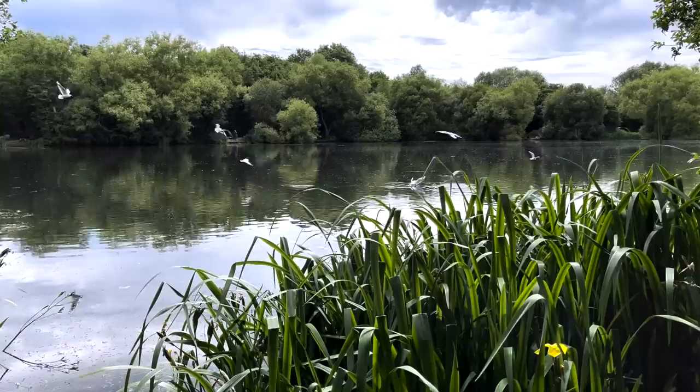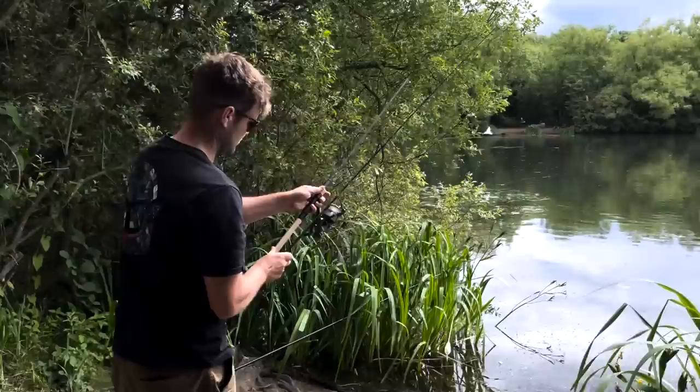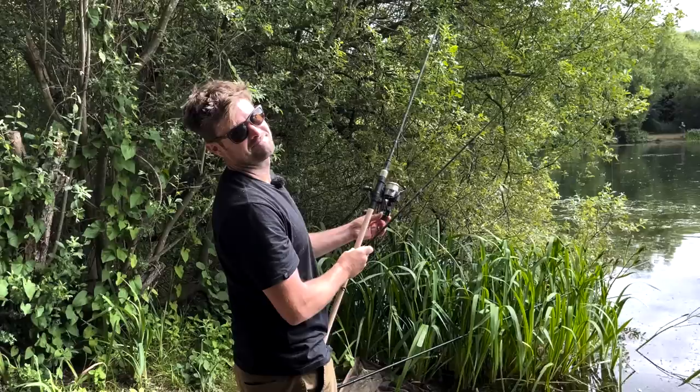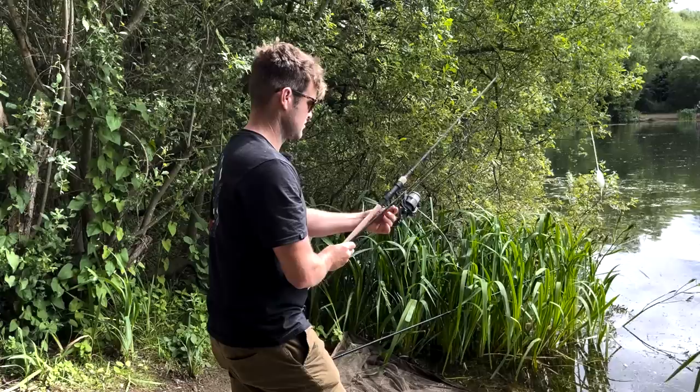Well, we've moved lake yet again and the gulls are still being a nuisance. And the fish just aren't really having it today. But Jimmy, I want three of your top tips for floater fishing, but I'm only gonna give you 60 seconds to answer. So give me three top tips for floater fishing. Go.